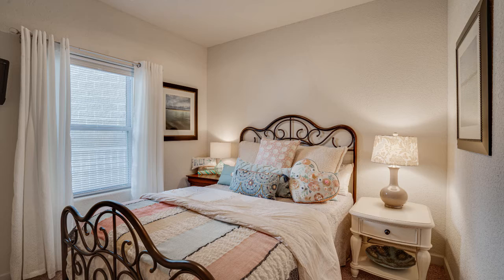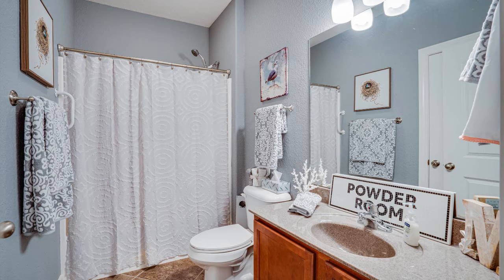A 10 by 28 slip is included. This condo won't last long. Make it yours.